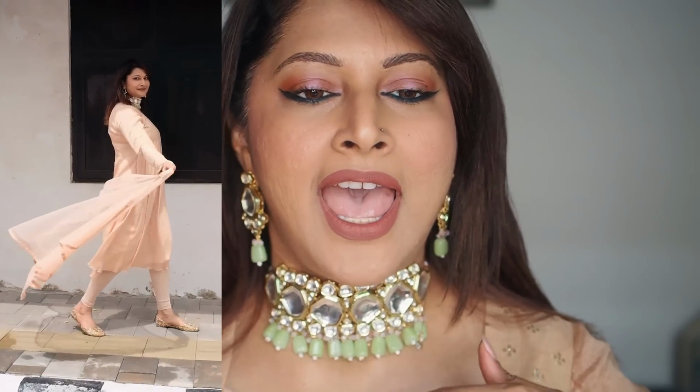It's a nice day makeup and the jewelry is from Beatnik. I've got a beautiful outfit as well. It's from a Kerala brand, made in Kerala. I've been discovering these made in Kerala brands that are just phenomenal, you guys. And that's about it. I'm going to show you how I look from head to toe and then show you a little bit of that behind the scenes and then just finish off this video.